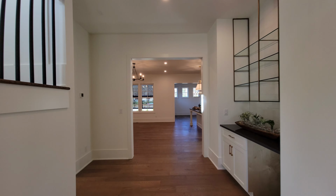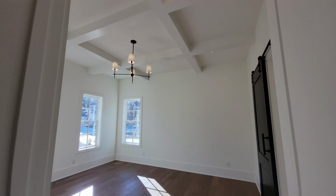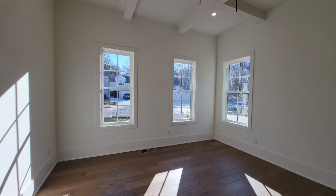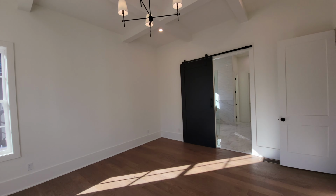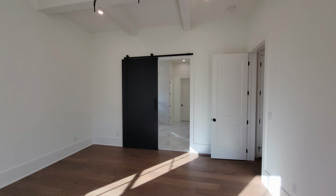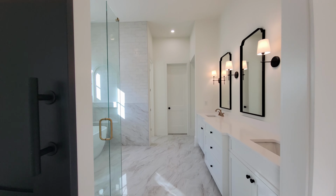On with the tour. All right, so it is a primary suite on the main. Got a linen closet over here. Hello, linen closet. Look at the coffered ceiling in this room. Hardwoods throughout. Barn door. Look at how oversized that door is. Now that's a monster-sized door. Look at how tall the ceilings are. It's a big, big space. No part of this room feels small as a result. It feels like you're walking through a castle door here into the primary bathroom.